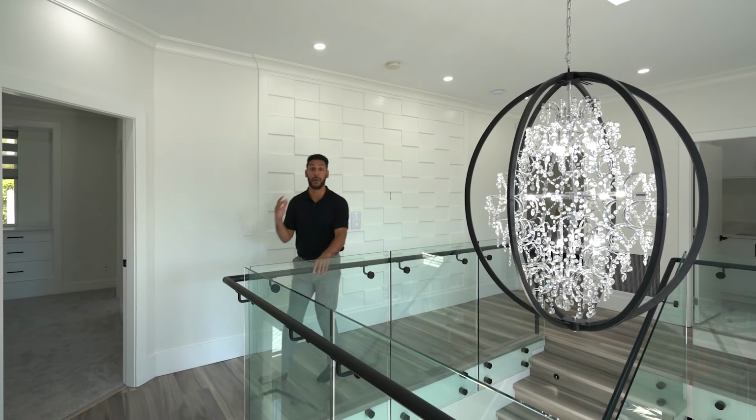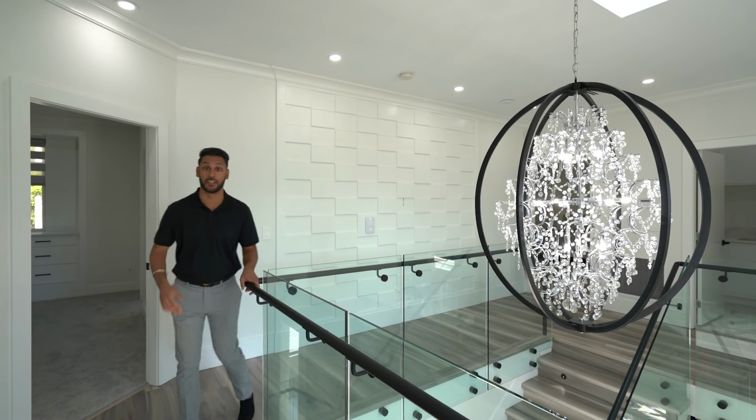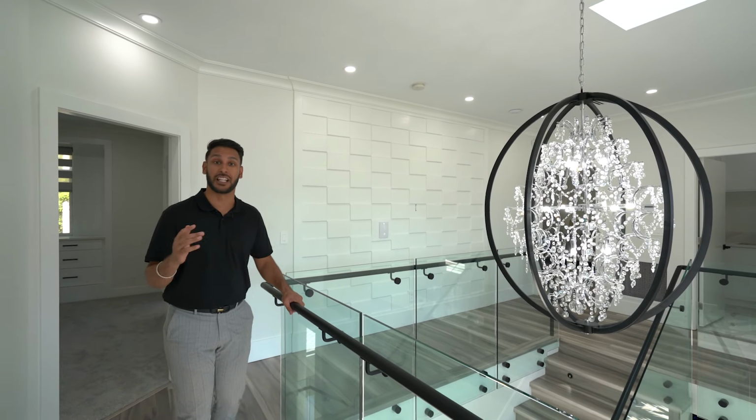Upstairs, we have four massive primary bedrooms, all with walk-in closets, and each bedroom has its own spa-like ensuite.